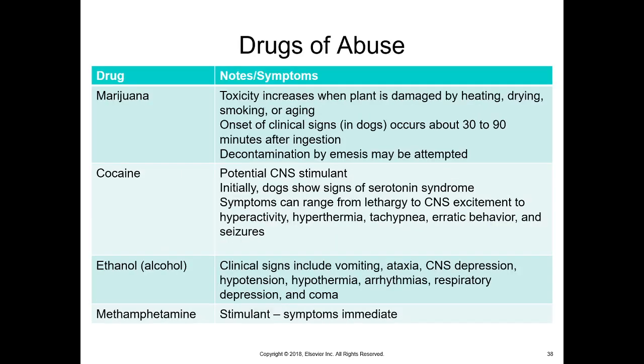Some drugs of abuse. The problem with this is people won't often admit that their animal has gotten into these drugs. And so sometimes it's difficult for us to determine what's causing the animal to act in the way that they do. Or they'll say that they think their neighbor poisoned them or something like that. So marijuana is becoming increasingly a problem. Talking with the emergency room vets, they're saying they see it every day.